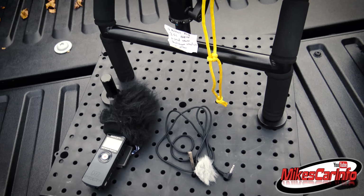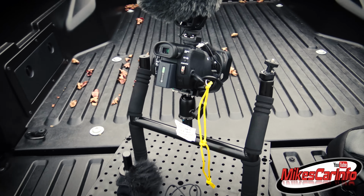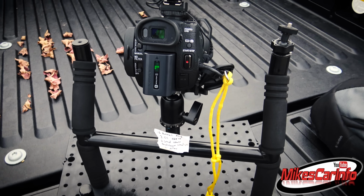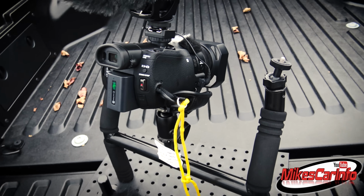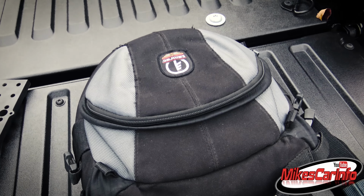So the wind is a big issue when you're outside filming all the time. The neutral density filter is a really good thing to have when you're filming outside. Wind filters galore, and also a large sensor. So all those things really help out. There's my camera bag. Love this camera bag.